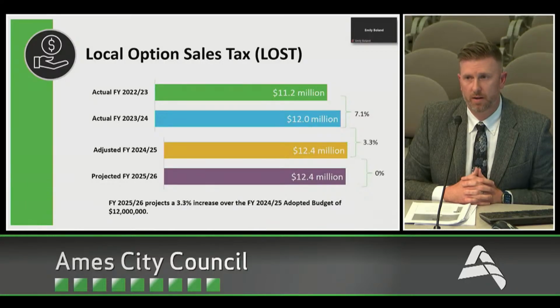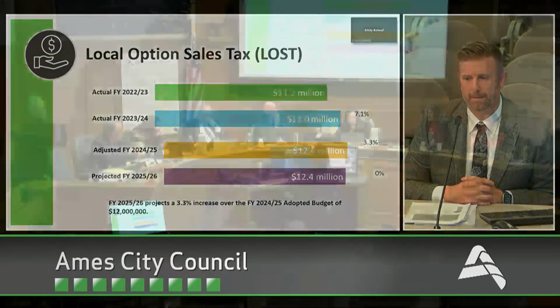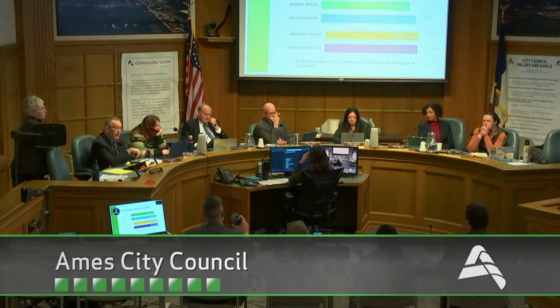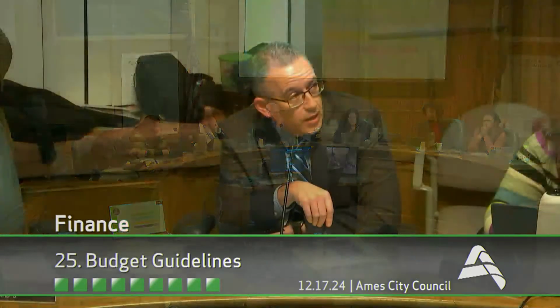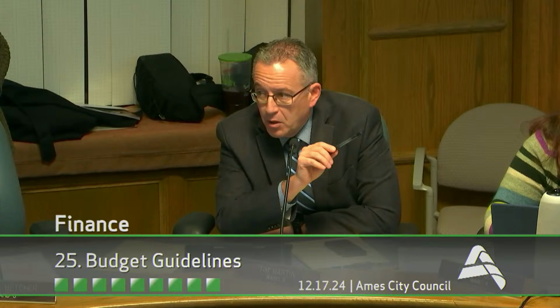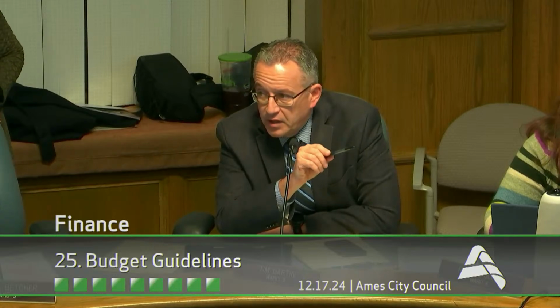And Corey, just a comment on that slide alone. When the legislature talks about the possibility of phasing out cities' ability to have a local option sales tax, people need to look at that slide and contemplate the impact for Ames. It would be hard for me to restrain myself tonight, but I wanted to offer a couple of comments on the impacts of potential policies that are being discussed.